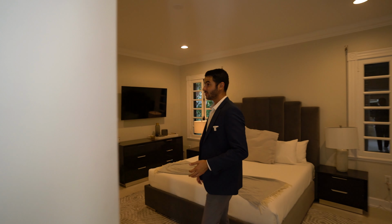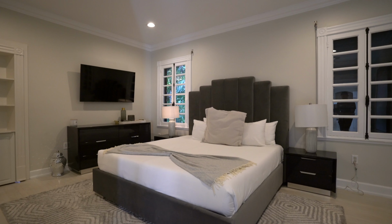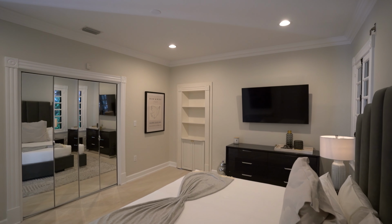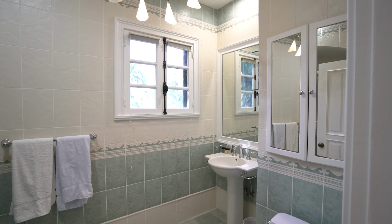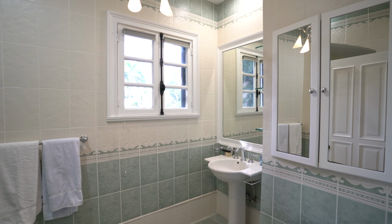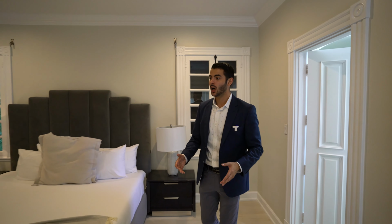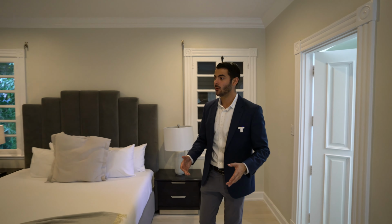Now, the bedroom's a great size. You have your own bathroom here as well. This is one of the more original bathrooms that they haven't done updates to, but it's very well kept and very well maintained. And then you have, of course, closet space as well. I did want to mention something.